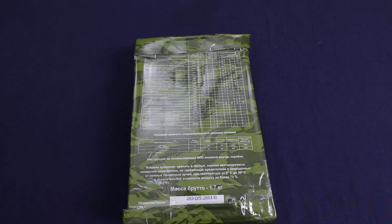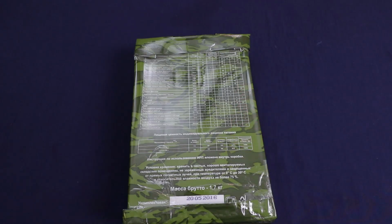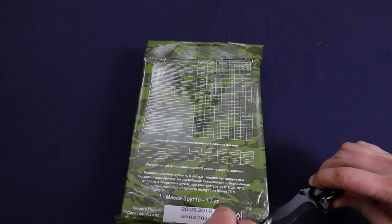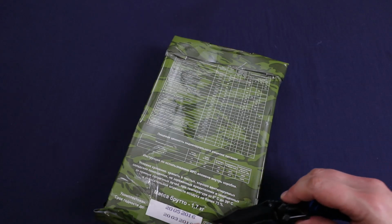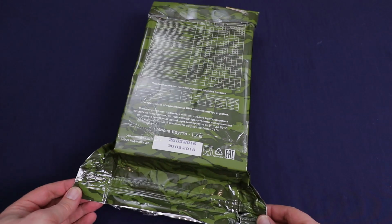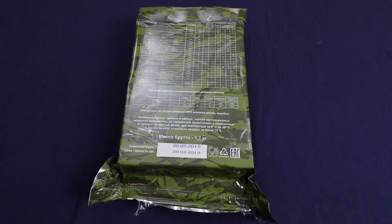I'm not sure. But as I've done my previous Russian rations, I will go by the suggested menu for breakfast, lunch, and dinner. Let's get this opened up and see what we got inside. See if I can do this right. Taped up pretty good. Also on the bottom, go and open it properly. It does have a resealable Ziploc seal after it's been opened. Let's see if this will open up easily. Yeah, it pretty much does.